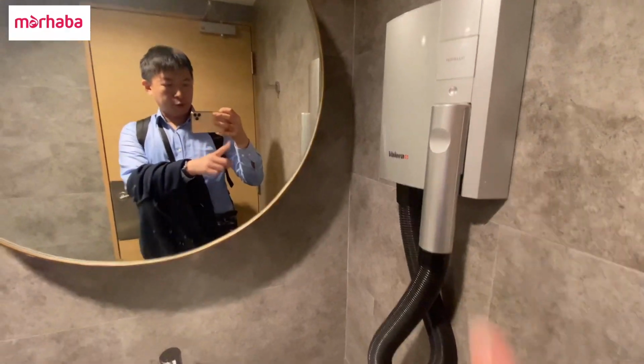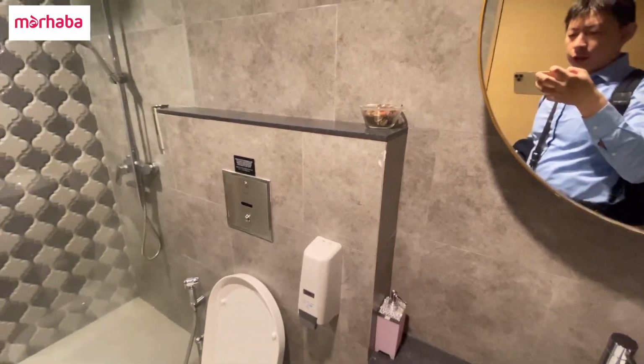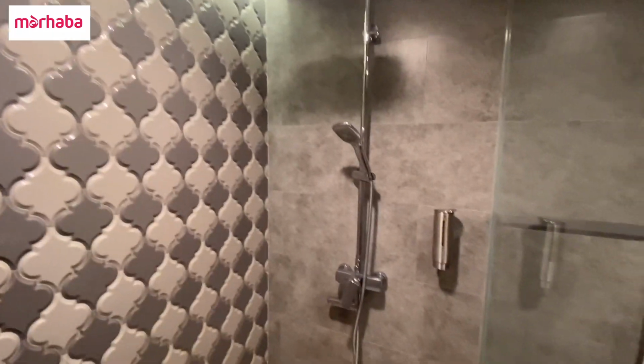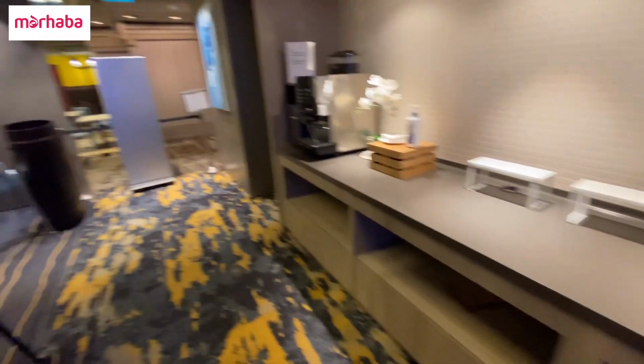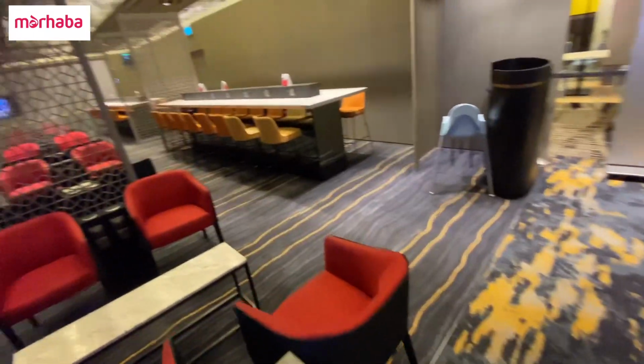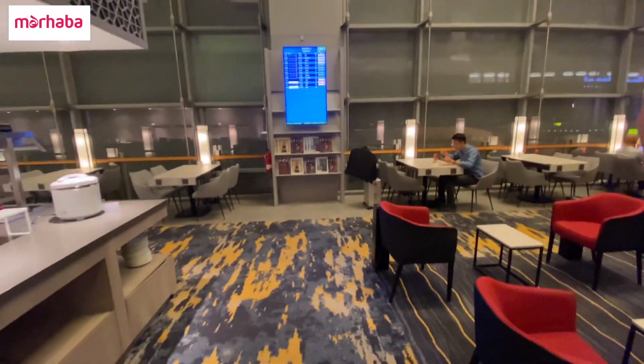Shower facilities do the job. If you'd like to use it, don't forget to book in advance. It's not something luxurious, but functioning as it should be. In general, this lounge delivered standard seatings and lounge buffet. It is a place for an hour-short break before boarding.